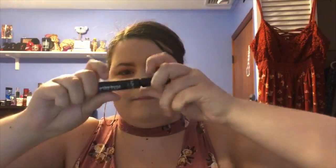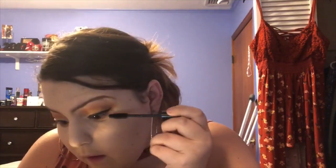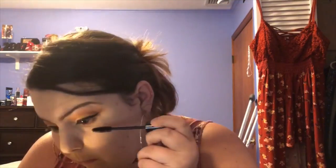And the last step for the eyes is mascara. You might want to get waterproof since the UMass marching band likes to perform rain or shine, but really it all comes down to preferences and what you're looking for.